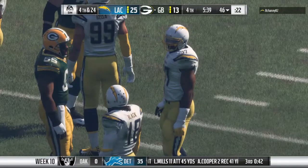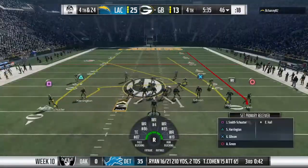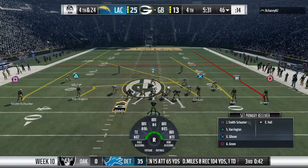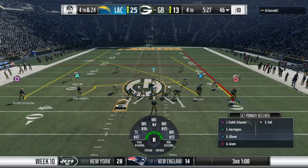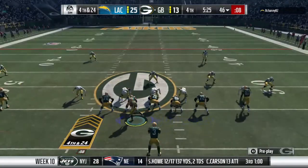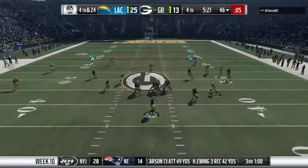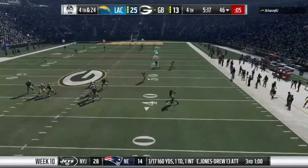And they're indeed going to go for it here on 4th down. So trailing here in the last quarter. Let's see how this plays out. Green 39! Green 39! They'll send a receiver in motion to the left. As expected, they're going for it to keep the drive alive. Flushed out right.